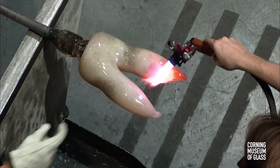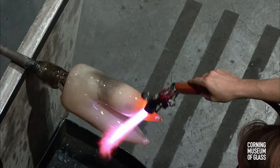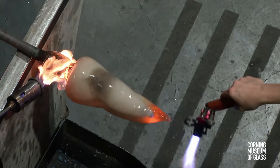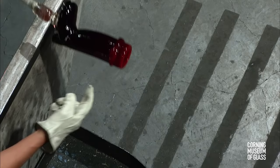And look at this multitasking. We've got Julia over there addressing the punty on the bottom of the boot. While that's happening, Aaliyah was standing, holding and turning the trouser legs while Robin torched what will eventually be the knee of the bunny rabbit. And so making sure that everybody, again, has the right amount of heat, that everybody can reach the right tools.